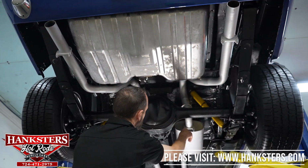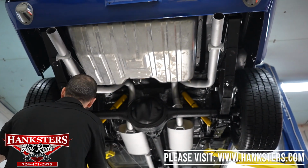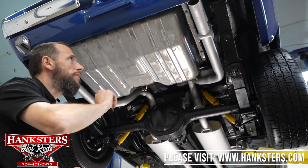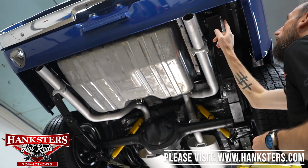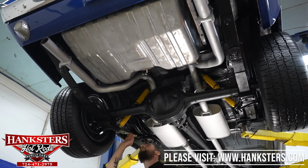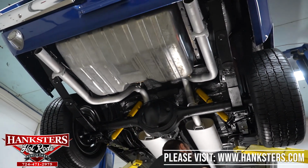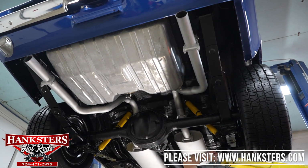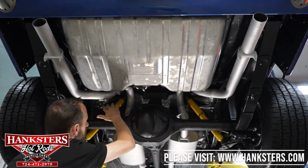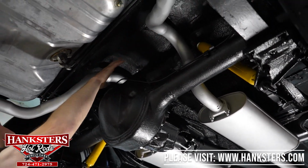Our exhaust comes up and out here. Our rear spring hangers or shackles look good and look good. Our rear sections of the frame look good. And look good. Floor up above the differential also looks really good. You can see all your seams, all your mounts there. Everything looks good up there.